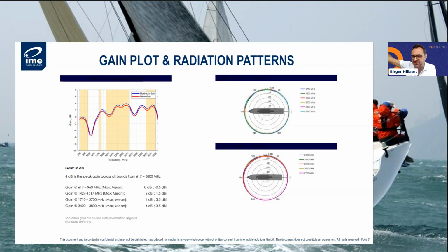Probably in the high frequencies and no longer usable far out at sea. Yeah, and from what I understand, the pattern on the right side shows us how evenly spread the gain is throughout or around the antenna. Is that correct? Yes, that is indeed correct, Chris.